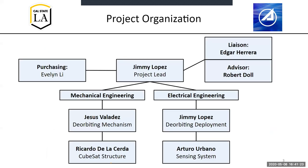Next slide. We begin by introducing the section assigned for the project. I myself was the team lead for the last third of the project, as well as in charge of the deorbiting analysis. Arturo was in charge of the sensors on board for our CubeSat. Jesus was in charge of the deorbiting mechanism. And lastly, Ricardo was in charge of the CubeSat structure model.